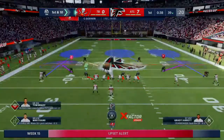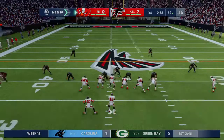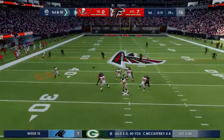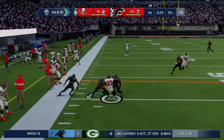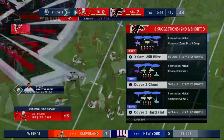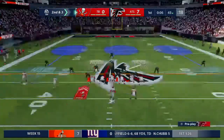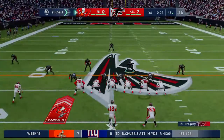60 catches for him now on the year. This last one, a first down. First down, Buccaneers. From the gun, it's Brady. This into the hands of his running back, Ronald Jones. 7 yards on the play, and that'll bring up 2nd down. It's a gain of 7. Brings up 2nd and 3.